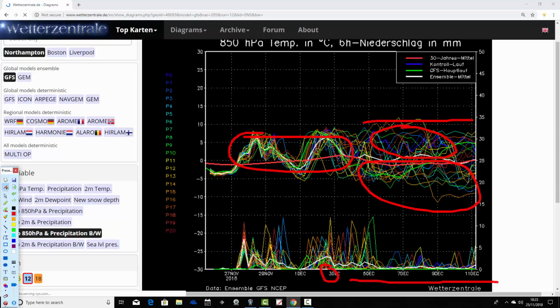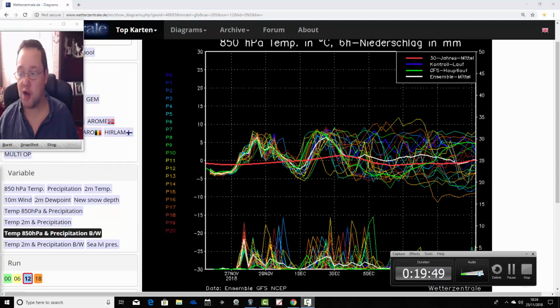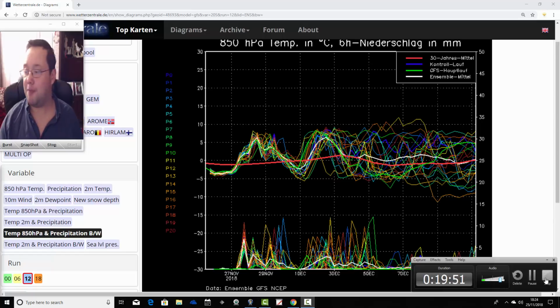And so I think that's probably around a 50-50 split between the ensemble members that are milder and the ensemble members that are colder. So basically, once we get beyond like the 3rd of December, all options are on the table for the rest of the first week of December and even into the second week of December. All options are on the table. It could stay mild, wet and windy. It could become a lot colder quite quickly.